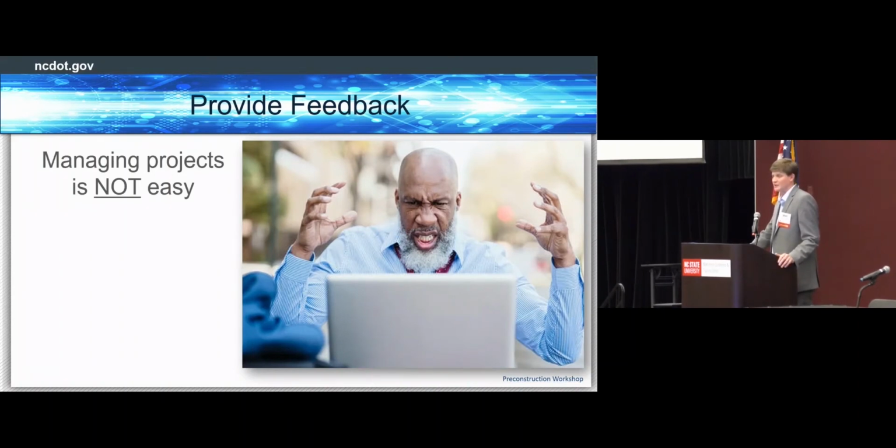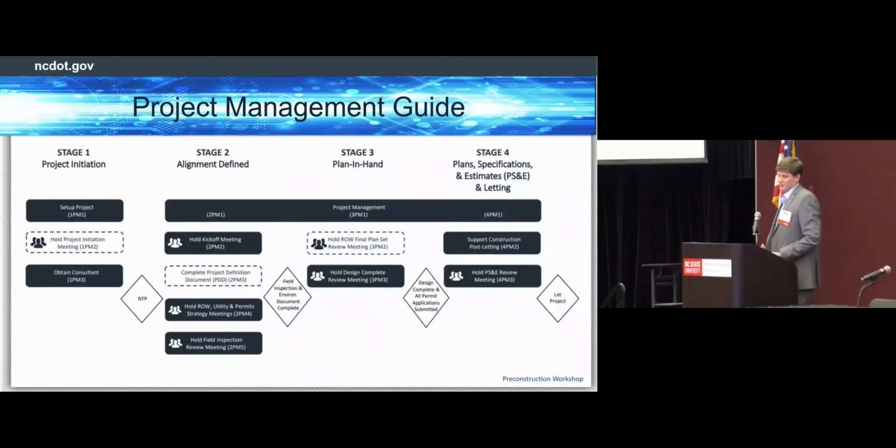There's not a one-size-fits-all approach for each project. I'm hopeful that the enhancements that are being made with the PDN, with the project management guide, are beneficial to you. If they're not, if you see things that could be done in a different way, we need that feedback. We're not putting something out that's gold-plated that we know is 100%, but it will only improve with the feedback that you provide to us. And I'm going to conclude with one last plug for the project management guide.